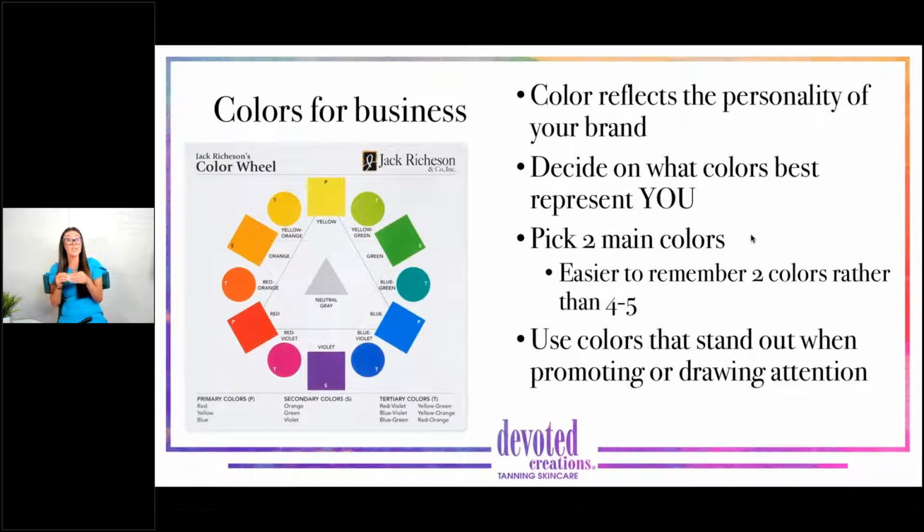So a yellow green would be a mixture of obviously yellow and green. A red orange would be a mixture of red and orange. So you've got 3 different color schemes that you can kind of work with as well. But color also reflects the personality of your brand.